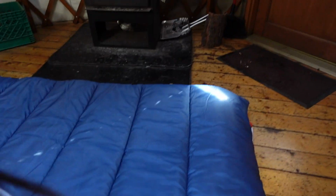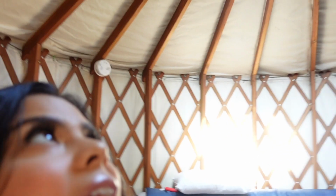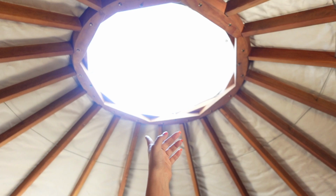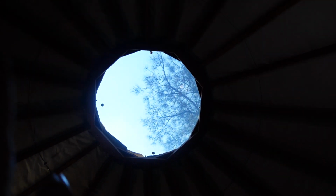The cottage itself, or the yurt, did come with a mattress, but you want to keep warm, so I really recommend you bring your own sleeping bags because the insulation will keep you warm. I also love the fact that the yurts come with a ceiling, so you can lay down your mattress here and then you'll just be able to look at the sky, look at the clouds. It looks absolutely beautiful. You can see the trees. So gorgeous!